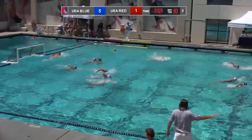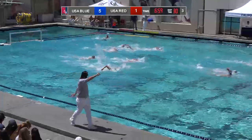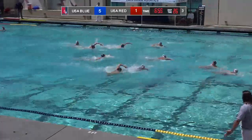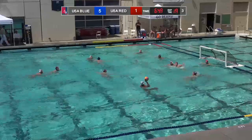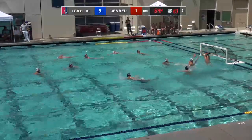Running out of time in this possession, they have to toss it aside, and you see that pressure again from USA Blue, making life difficult for Red. This Red team is used to being bigger and stronger at the age group level, and that's a big adjustment in a short period of time.